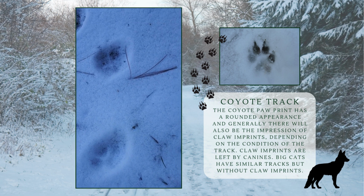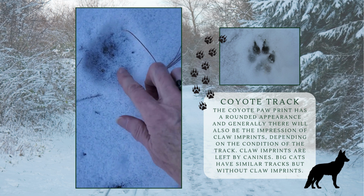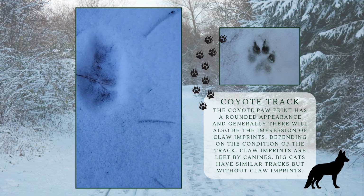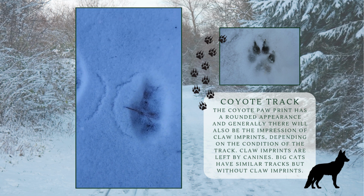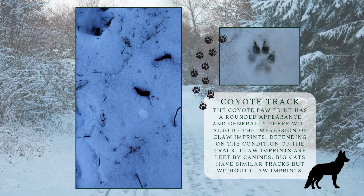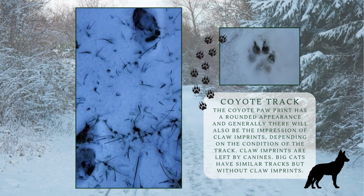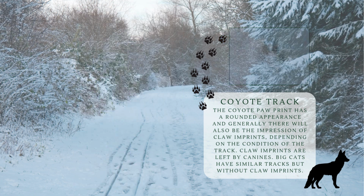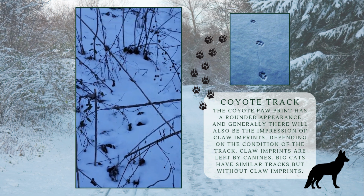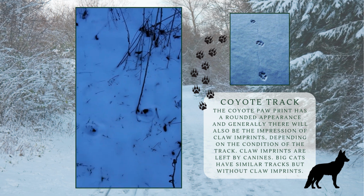These tracks are really melted, but you can kind of make out pads. It's hard to tell, but if these were fresh, then we would be able to see claw marks as well, probably from a canine, a coyote. But these tracks are well melted, so they're very hard to tell at this point. There are tracks heading up into the woods right there. And they come out here.